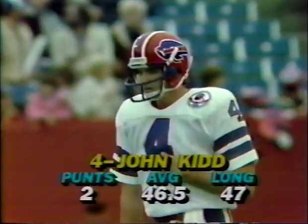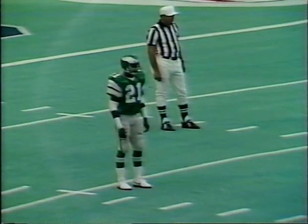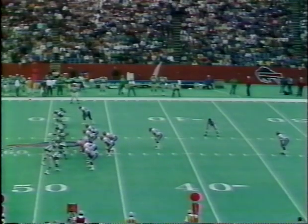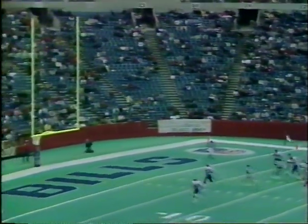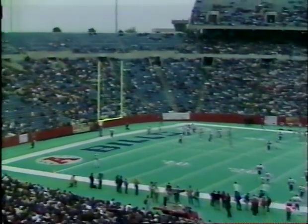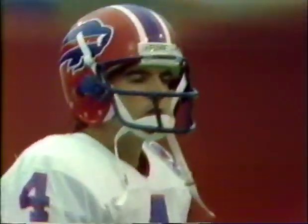Yep. Kidd is in to punt. John Kidd. Cooper is back to return. Got to watch something here now if you're the Eagles on defense. Gotta watch for something. Whoa, what a tremendous boost. This one is into the end zone. Will come out to the 20. That ball was a spaceship. A 52-yard punt. The ball comes out to the 20. 14:33 left.